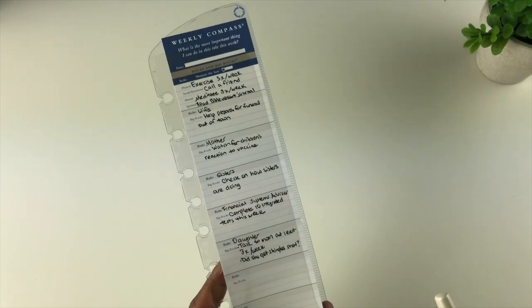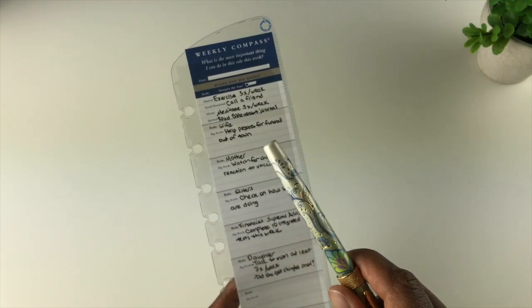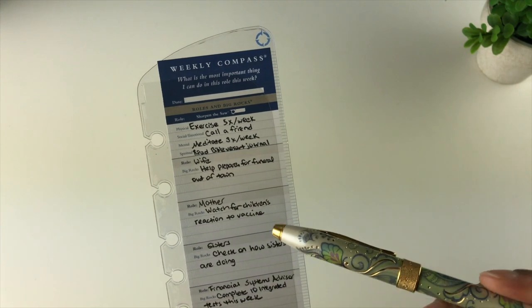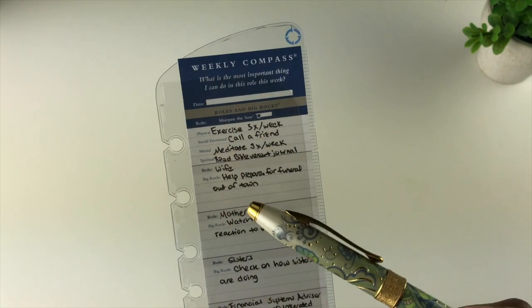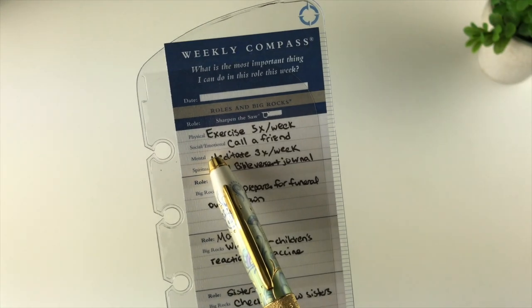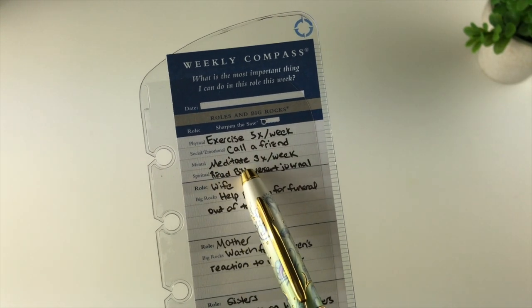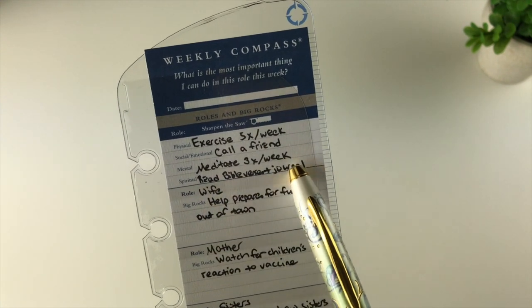So now I'm going to show you what I have written on my weekly compass. Again, I did a separate video on the weekly compass, and I don't want to make this video too long, but I do want to briefly show you what I have written on here. At the top here, where it says sharpen the saw, which means to enhance and improve yourself. For physical, I plan to work out 5 days this week. For social and emotional well-being, I plan to call a friend. For mental well-being, I plan to meditate 3 times a week. And for spiritual well-being, I plan to read a Bible verse and journal about it.